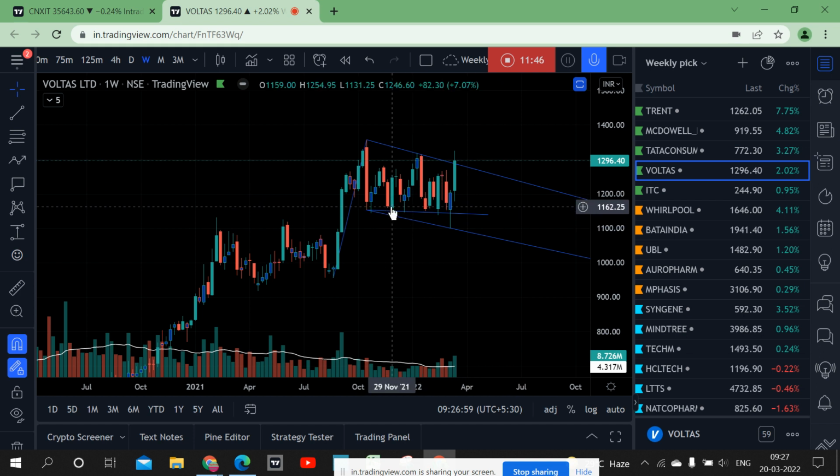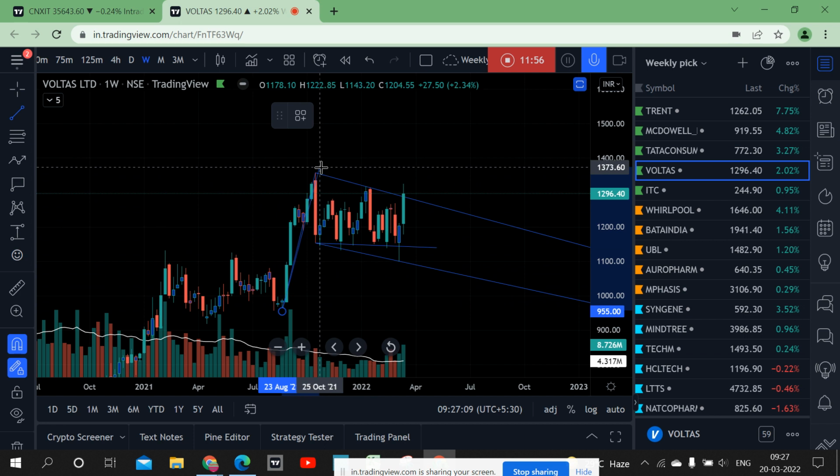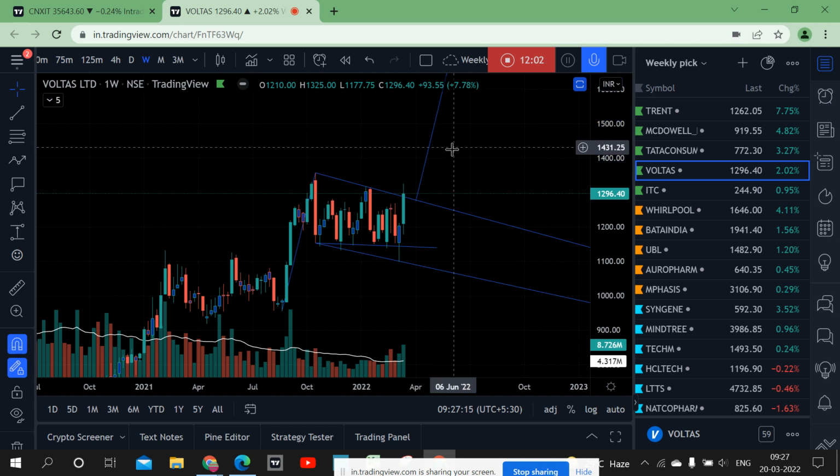You can see multiple patterns here. You can call it a flag pattern. A symmetric triangle pattern is forming. So on a short to long term range, if you see the upside target, even long-term people can hold it for a very high target of this range.